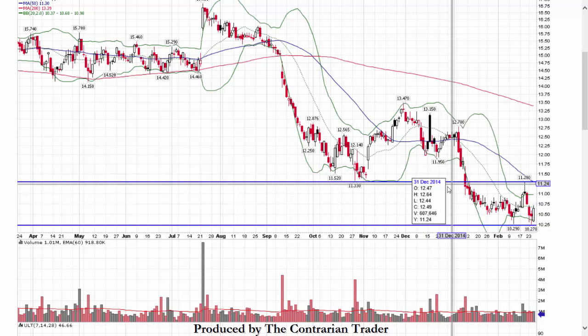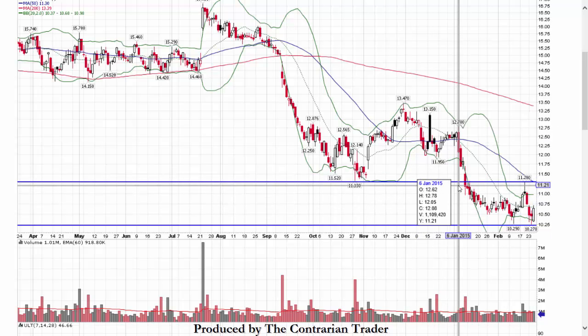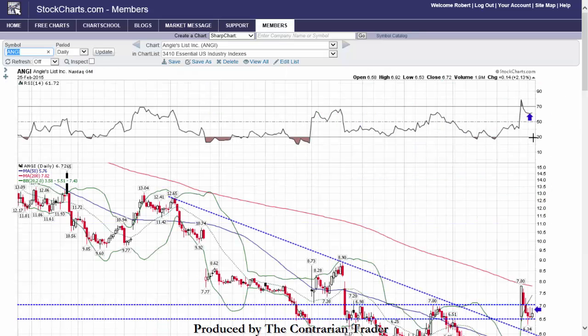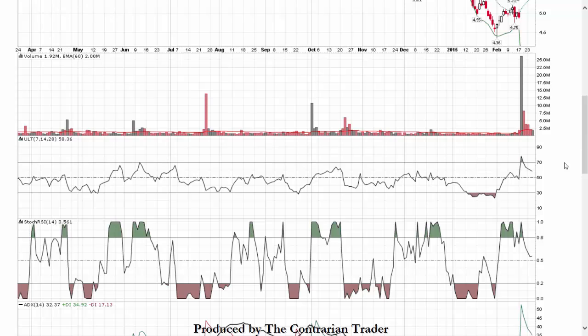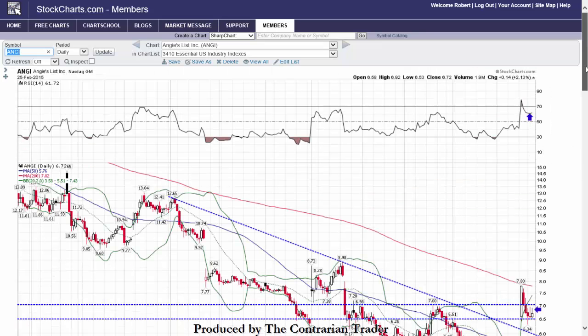we have resistance above going back to 2010. And that's on a monthly chart if you want to pull it up. Angie's List, ANGI, huge move higher. My guess is on earnings. All the oscillators are beginning to loop up. You could see that, especially RSI.